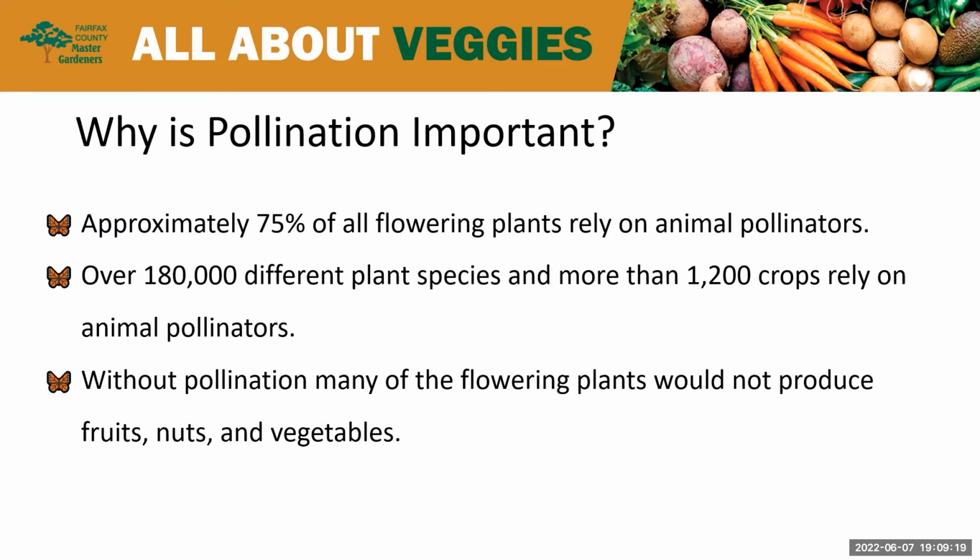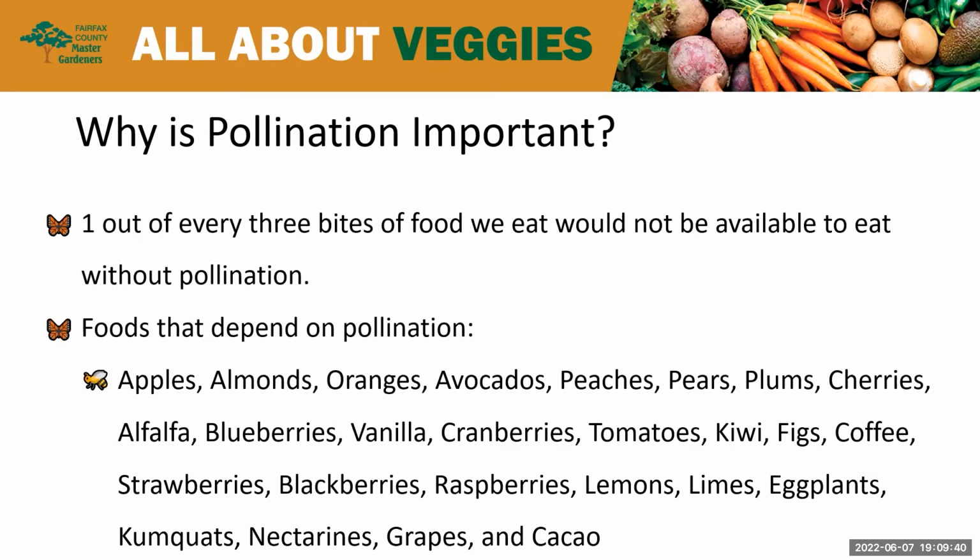So that means there are over 180,000 different plant species and more than 1,200 crops that rely on animals as pollinators. Without pollination, many of the flowering plants will not produce fruits, nuts, and vegetables. So this is an interesting fact. Actually, 1 out of every 3 bites of food that we have would not be available without pollination. So 1 out of 3, that is a pretty substantial amount of food that relies on pollination.